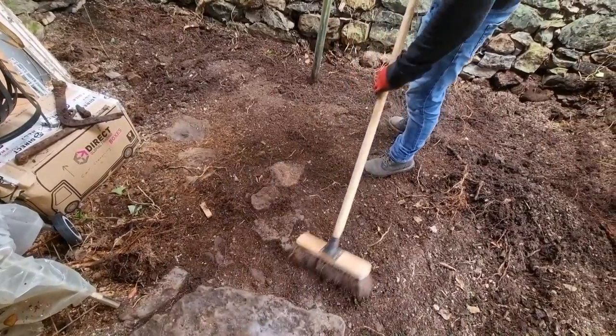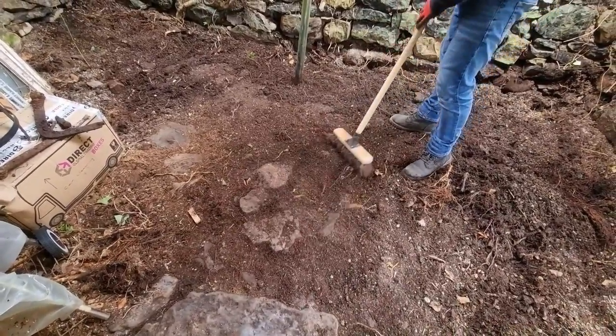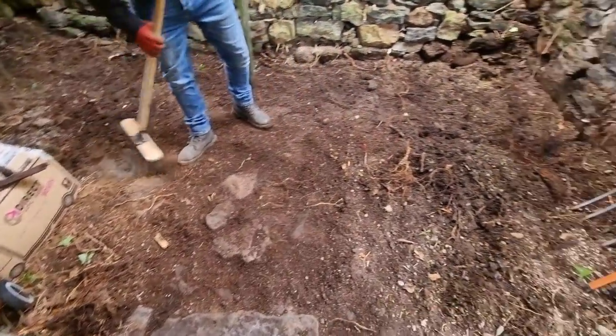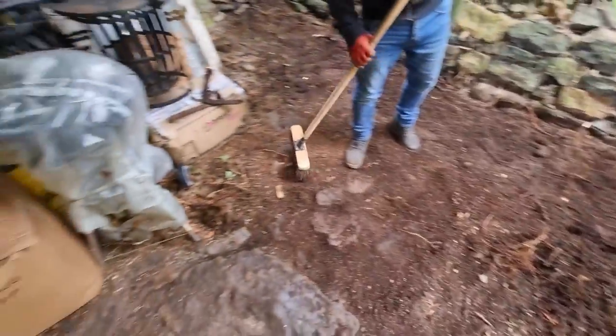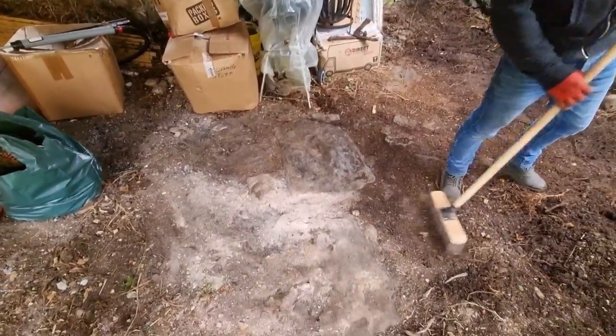It's obviously not going to be the most level and stable area for making a workshop, but we don't really care. We can prop up a bench because this is much more impressive.